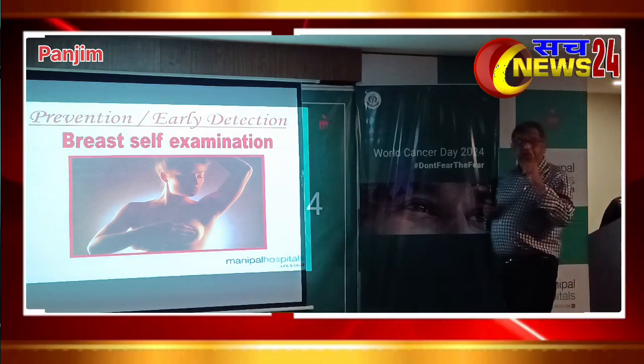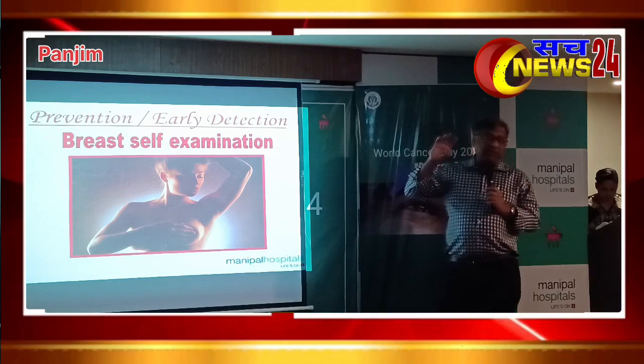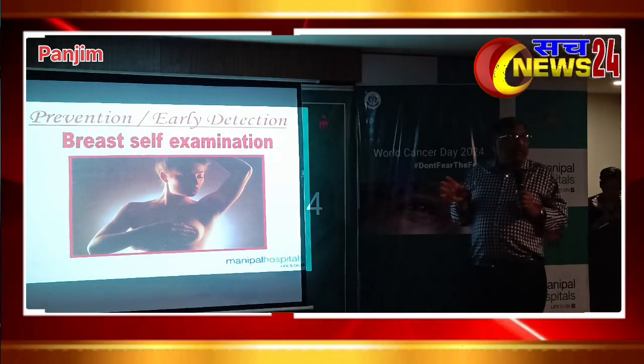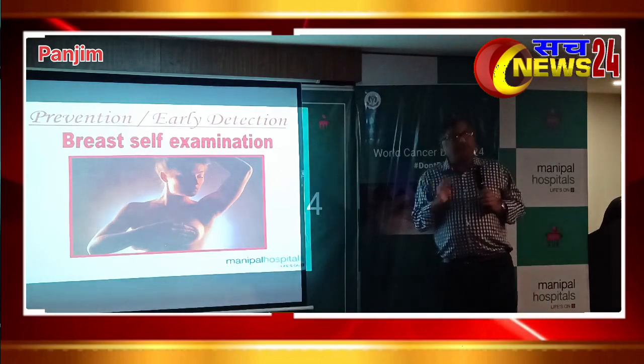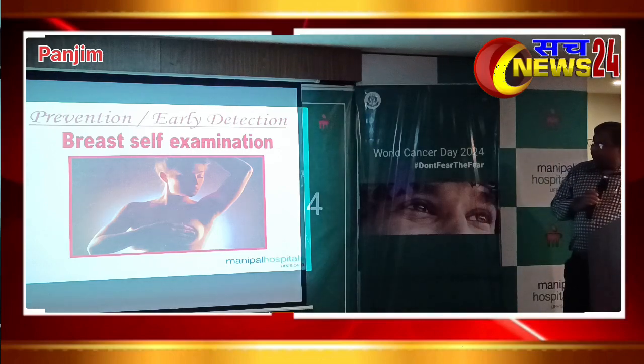Early diagnosis, one is mammography, as I have told you. Second important is breast self-examination. This is very simple. There is no payment required to anybody. You have to just spend 5 minutes in a month for your own body. This has come in Time magazine, so you can know the importance of that.